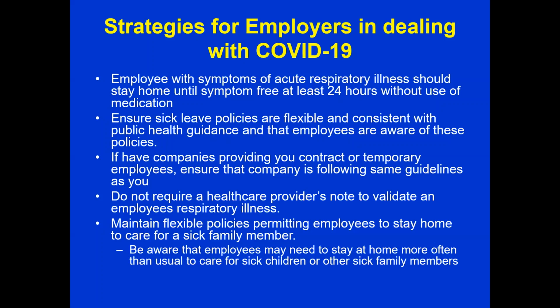At this time, we would also recommend to not require a healthcare provider's note to validate an employee's respiratory illness. By doing this, that will allow the doctors to have more time to take care of sick people rather than writing notes. And maintain a flexible policy permitting employees to stay home to care for a sick family member, or even for children who are now displaced due to not going to school or daycare. And be aware that employees may need to stay home more often than usual, and there may be a lot of absence.